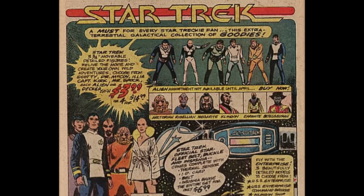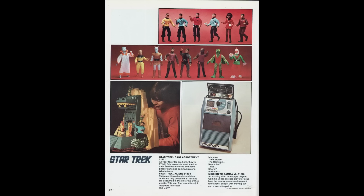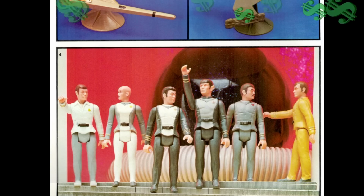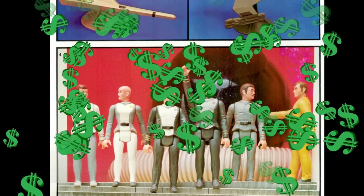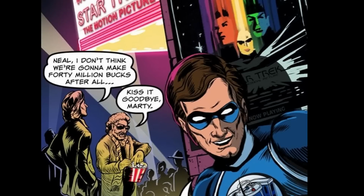The real reason these figures are hard to find is that Paramount asked Mego to pull the plug on classic series merchandise in anticipation for the new movie. That would have happened around 1978. So Mego just pumped the brakes after 3 years, and despite Star Trek being a moneymaker for them, they were anticipating that sweet movie money. And as we all know, that went super great.